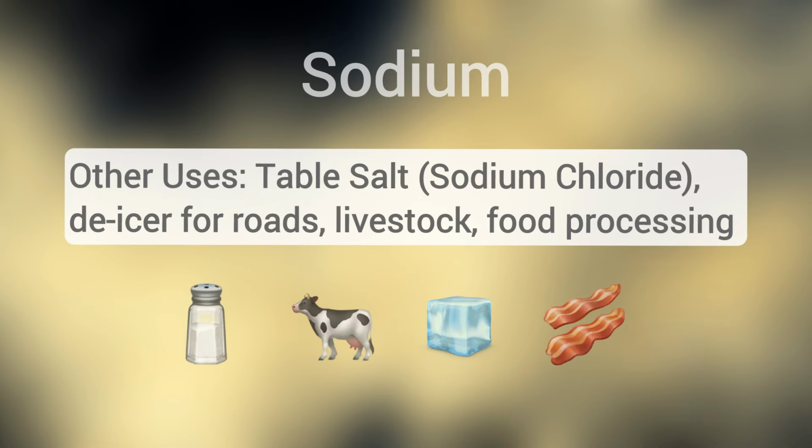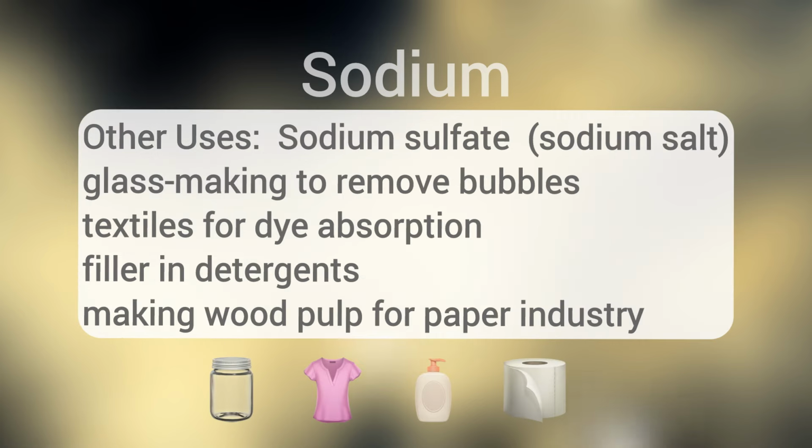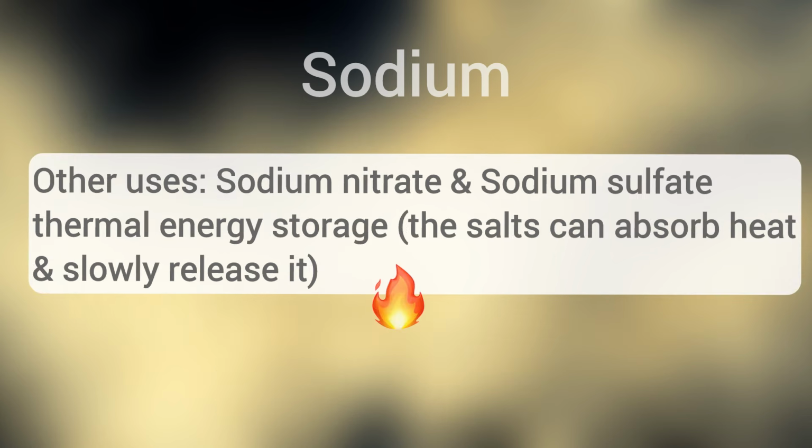Other uses of sodium are, of course, sodium chloride, which is table salt, and sodium, in this case, is also used for de-icing roads, feeding livestock, and food processing applications. If we go to sodium sulfate, a sodium salt, it is used in glass making to remove the bubbles, in textiles for dye absorption, a filler in detergents, and the making of wood pulp for the paper industry. Finally, sodium in the forms of sodium nitrate and sodium sulfate is used in thermal energy storage.